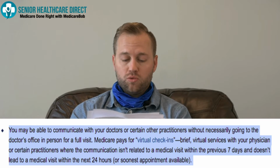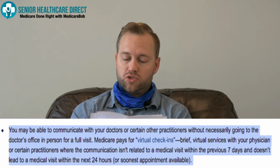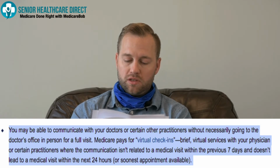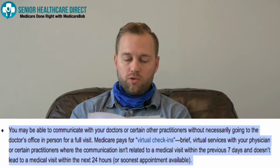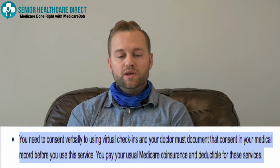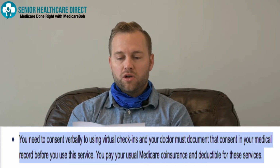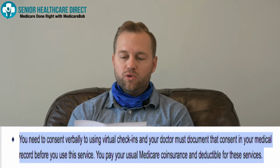Medicare pays for virtual check-ins, brief virtual services with your physician or certain practitioners where the communication isn't related to a medical visit within the previous 7 days and doesn't lead to a medical visit within the next 24 hours or your soonest appointment available. So again, they're expanding to virtual visits as well as telehealth. You do need to get consent verbally to using virtual check-ins, and your doctor must document the consent in your medical record before you use this service. So you have to call your doctor's office and make sure they're on board on how to bill it correctly.